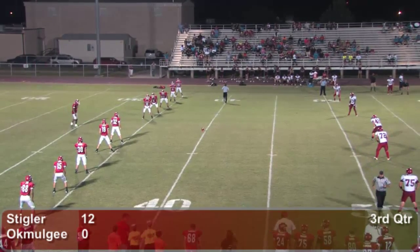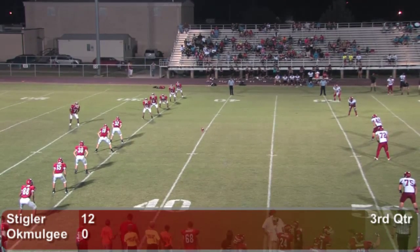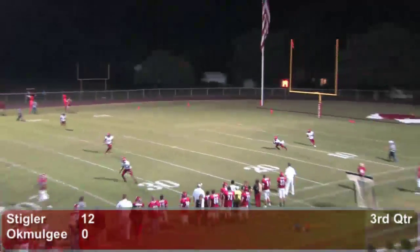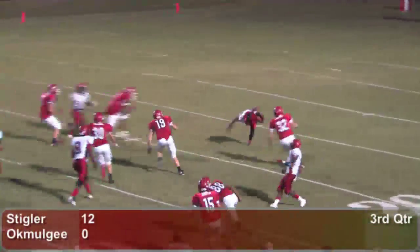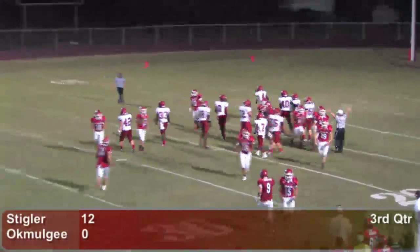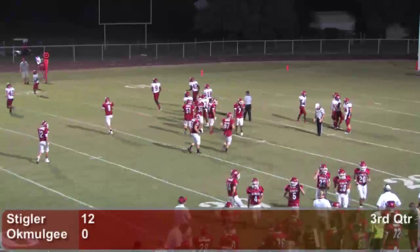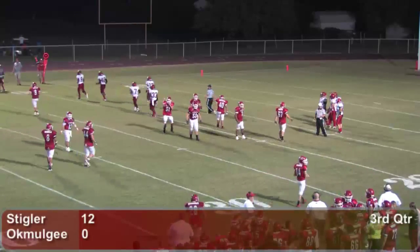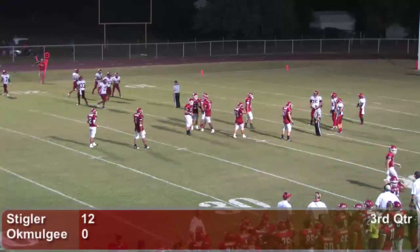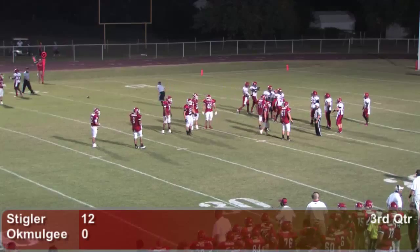Quintez Jim to kick off for the Panthers. Quentin Daniels, the deep back for the Bulldogs. Quintez Jim. Wilson on the reception. Quintez Jim on the tackle. The ball carrier's tackled at about the 16-yard line. So the Bulldogs will take over first and 10 from their 15, just over the 15-yard line.